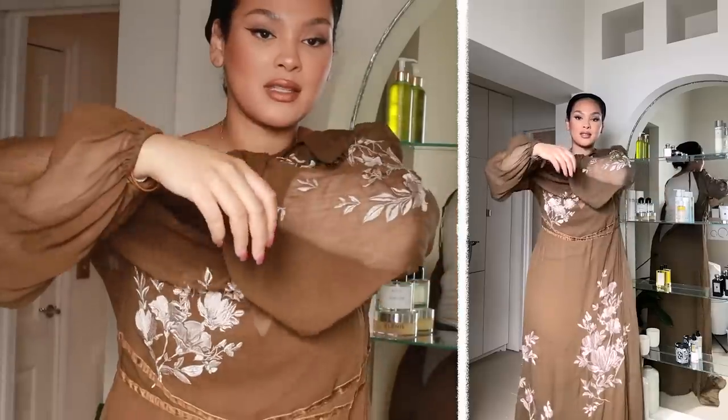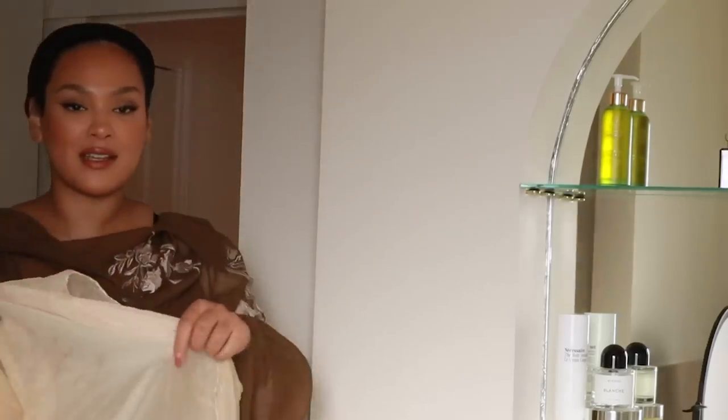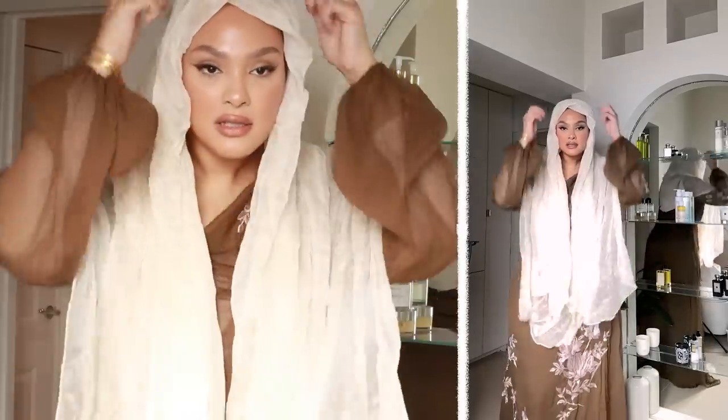I'm gonna show you guys what it looks like with the prayer gown and the trench coat that I was thinking about, and then the orange dress, and then we can just see what works. This is the first dress I'm thinking about. Let me just get a scarf. Okay, this clearly needs ironing. Okay, so this is look one.